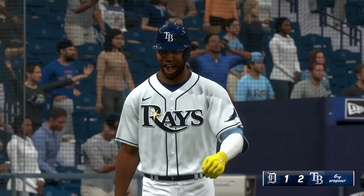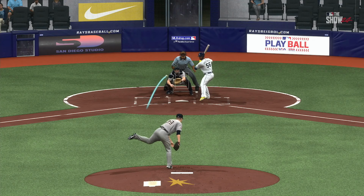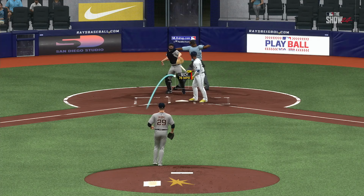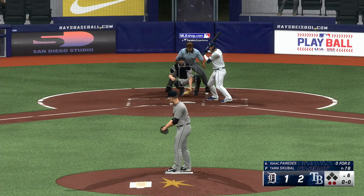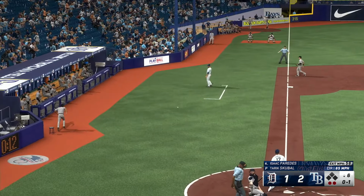Third time through the order, and a couple of quick outs for the starter. Yeah, he's been very frugal today, economical with the pitch count. Here's the third baseman, Isaac Paredes. And that one fouled off.